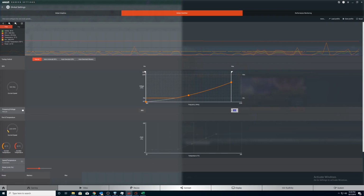Let me think for a second. Well, if we set 1905, we don't know what's actually going to run at. But it automatically dropped essentially to 1 volt. So let's go just a smidge under that. It's actually interesting. I didn't think it would actually do that.